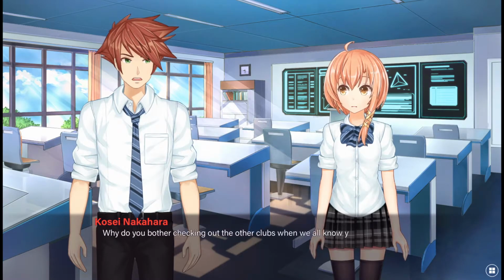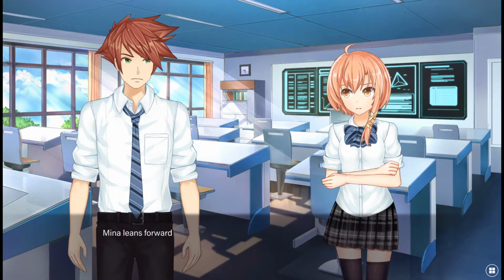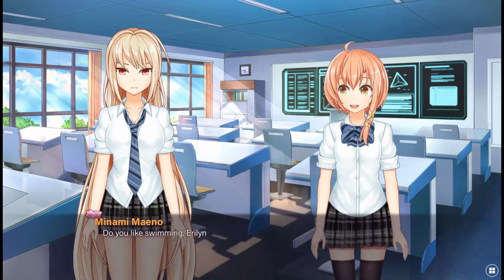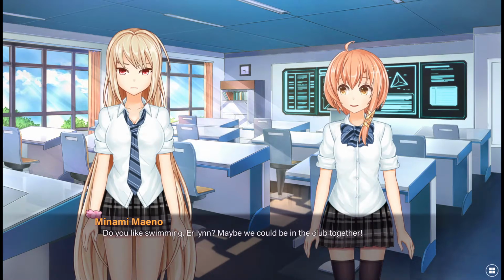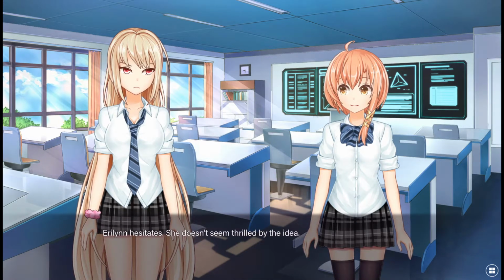Why do you bother checking out the other clubs when we all know you're just gonna choose swim club anyway? There's nothing wrong with seeing what else is out there. Mina leans forward on her desk and smiles. Do you like swimming, Erlyn? Maybe we could be in the club together. Erlyn hesitates. She doesn't seem thrilled by the idea.